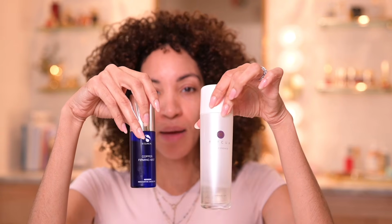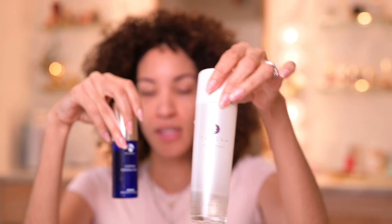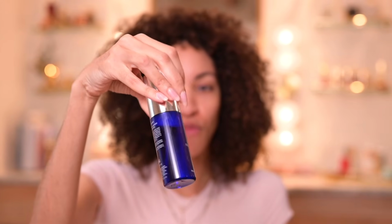The two that I'm using today, the Tatcha Essence and this one from Is Clinical, this is the Copper Firming Mist. So the way I like to use these is you need multiple layers of this. If you think you've done enough, do more. You cannot overhydrate unless you're doing a milky textured version. That's fine too. Feel yours.